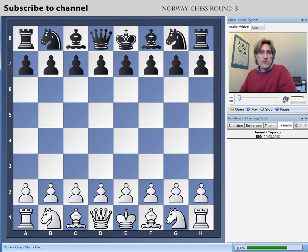After losing the 2010 World Championship final, Veselin Topalov has struggled to find his form. But recently he's been back and won the FIDE Grand Prix tournament in Zug in emphatic style just a couple of weeks ago. In round 3 of Norway Chess, he faced the world champion Viswanathan Anand. Let's see if he could lay a few ghosts to rest.